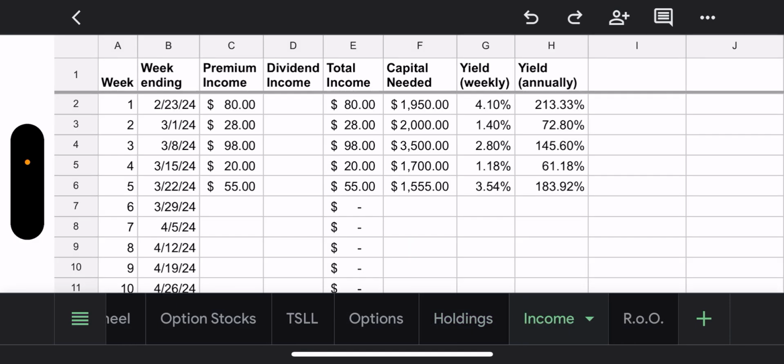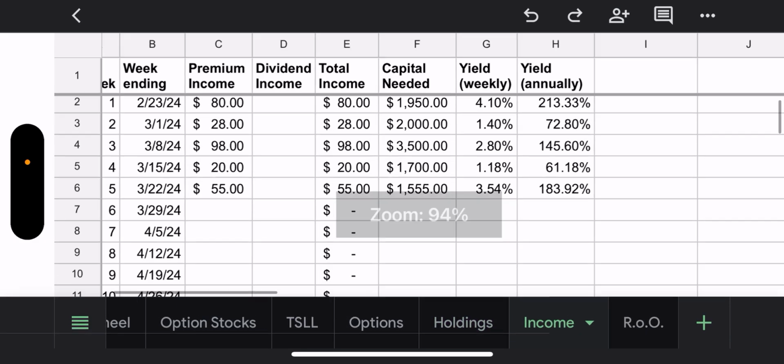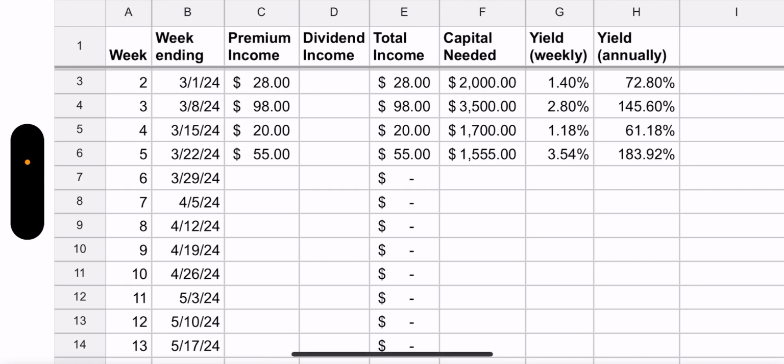All right, income. So this is week 5. Premium income earned was $55. Capital needed to earn that was $1,555. That's a weekly yield of 3.54%, or an annualized yield of 183%.